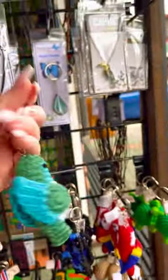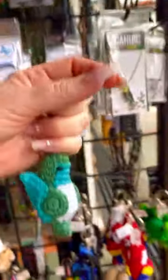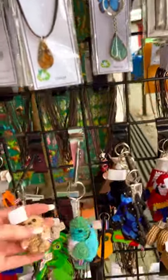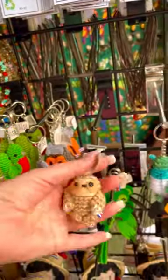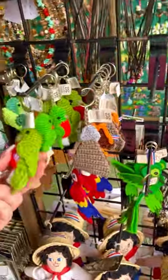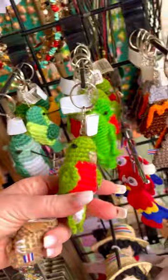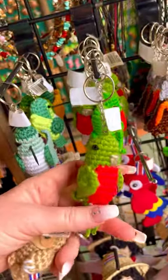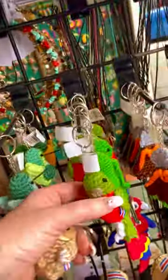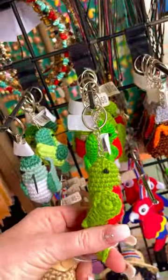Hummingbird. I don't know if his nose is going to stay on, but he is freaking cute. $8 for these crocheted. Oh, there's a little sloth. Oh, he's mine. He's going to be mine. I'm going to have him. Parrot? What? A little parrot? Oh my goodness, I really want to get one of these hummingbirds, but I think his nose is going to fall off. But these are cute. These are nice.